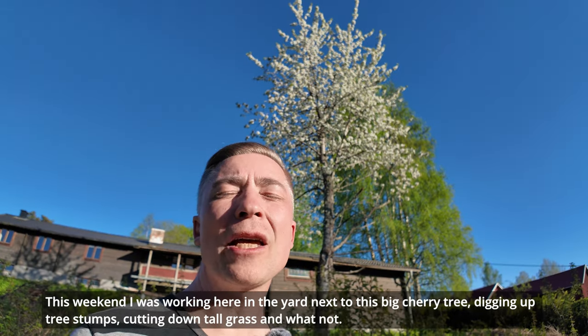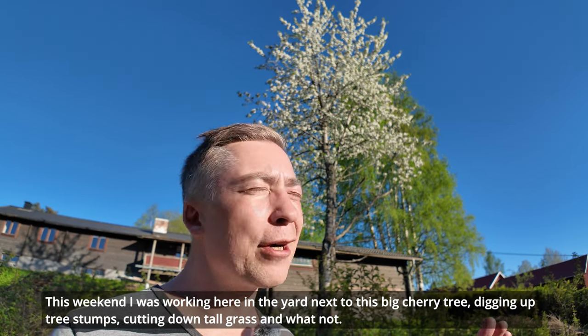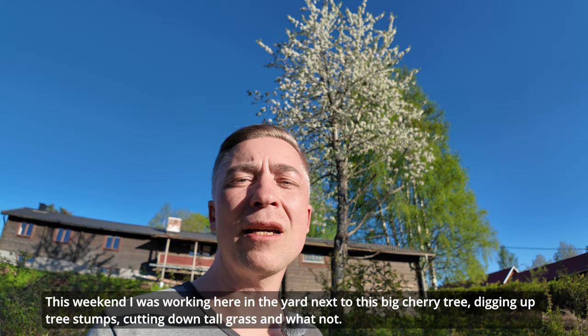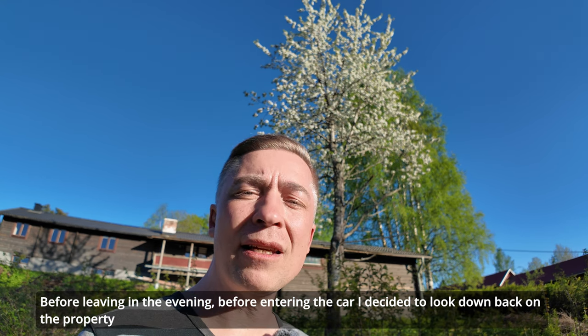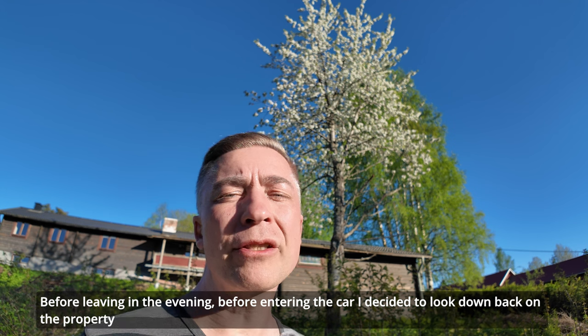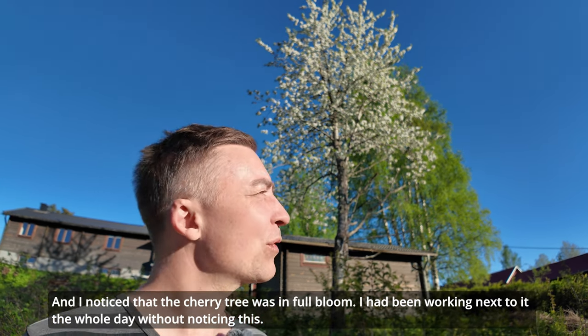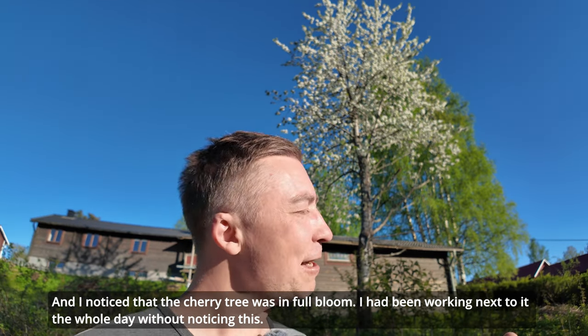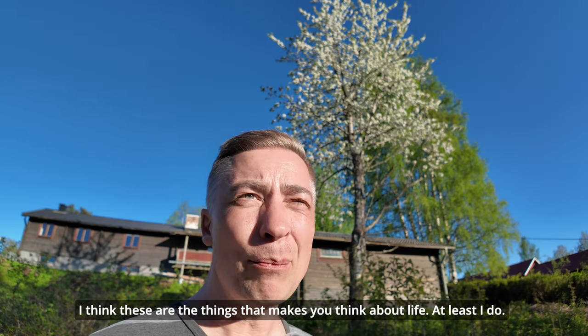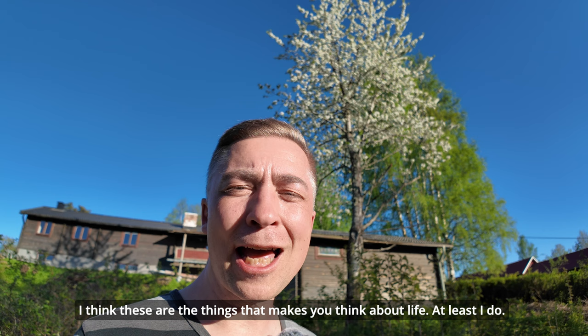This weekend I was working here in the yard next to this big cherry tree. I was digging up tree stumps and cutting grass and whatnot. And before leaving in the evening, before entering the car, I decided to look back down on the property, and I noticed that the cherry tree was in full bloom. I had been working next to it the whole day without noticing this, and I think these are the things that make you think about life, at least I do.